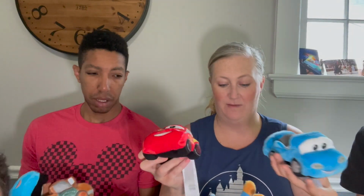We got Pluto Wishable. He was also not in a mystery pack. Most of these were. The Main Street Trolley was not in a mystery pack, and the Genie was not in a mystery pack either. So same thing with the cars. We ended up getting the Cars Wishables. Now, Lightning is not a mystery pack, but all the rest of them were.